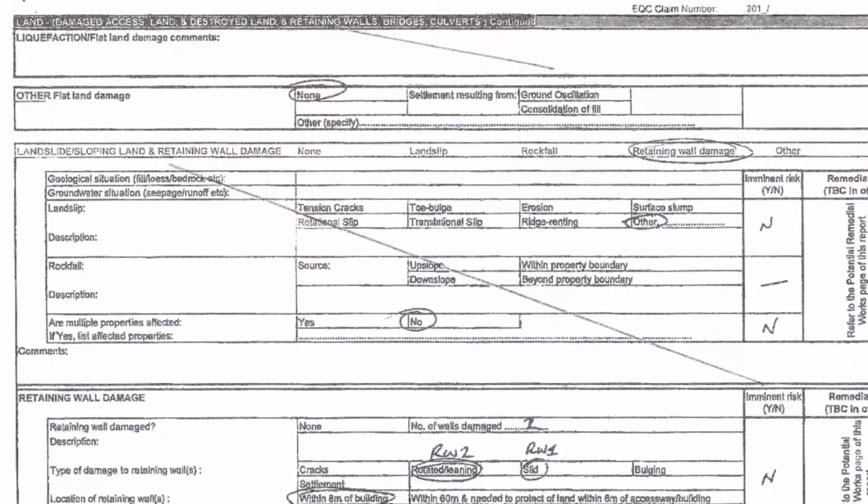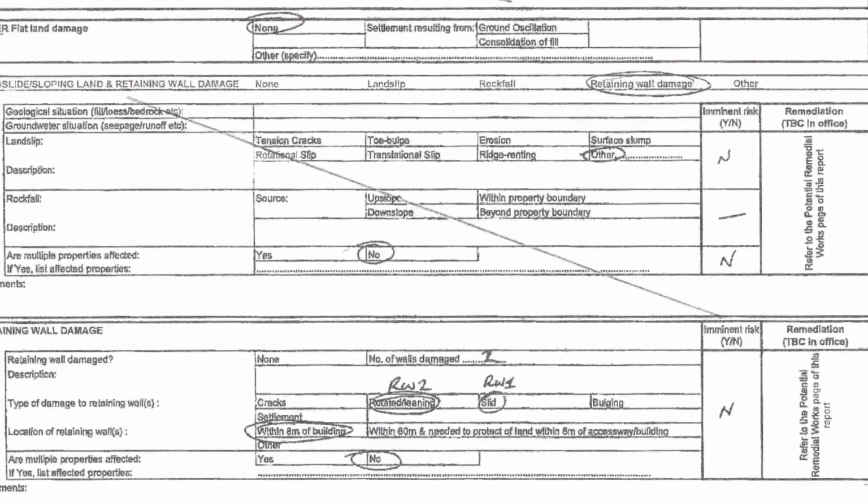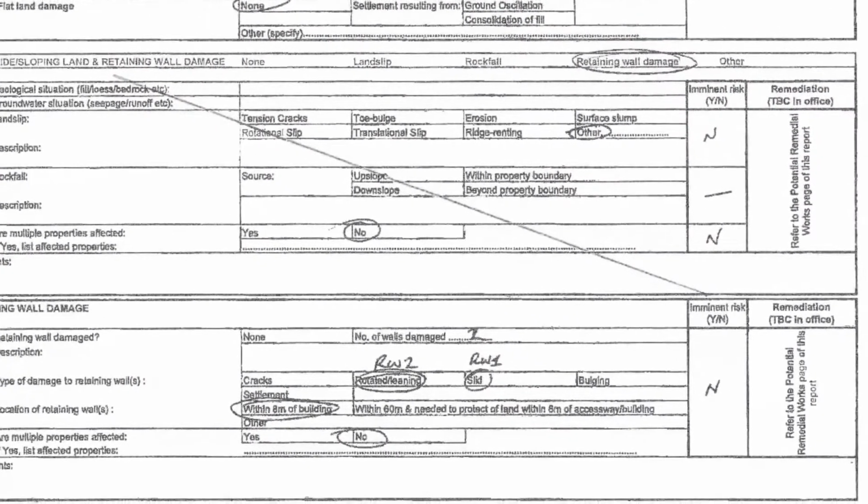So what we want to try and do in the most expedient way possible is get the right people to look at what the EQC has done, whether it be on paper or on site, to get experts involved to go back to the EQC to say, this is what we've found and we need you to modify what you've done here.